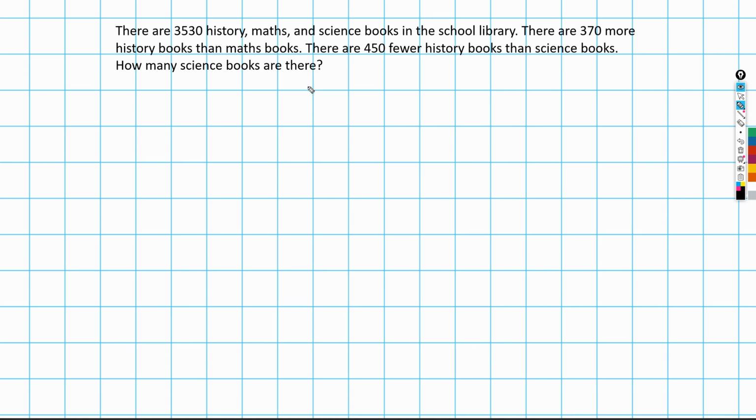Well, the trick with this sort of question, I mean, it's a comparison question, it's probably easier to think about which one is going to be your basic unit. And it looks like the smallest block is going to be the maths block, because there are more history books than maths books, and there are fewer history books than science books. So I'm going to start with drawing a block for maths.